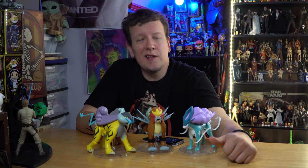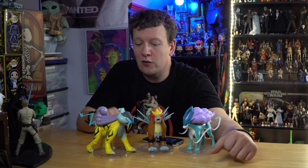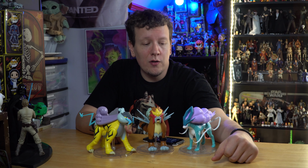And here we have the Pokemon Select Legendary Beast Trio, Suicune, Entei, and Raikou. Are they cats? Are they dogs? It's something that's been debated among Pokemon fans. To me, I think they're a little bit of a mix. I definitely see Raikou being more cat-like, Entei is definitely more of a dog, and Suicune's kind of more of a seal. Not really in the same category, but it makes sense since it's the water type of the bunch.